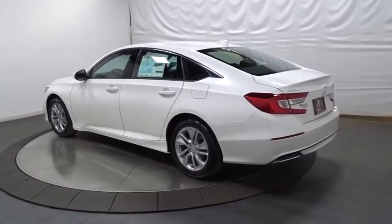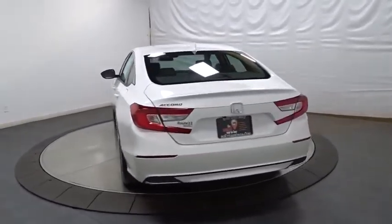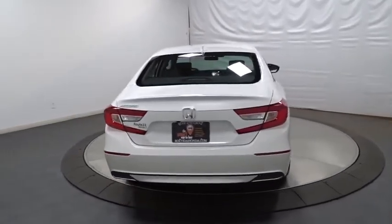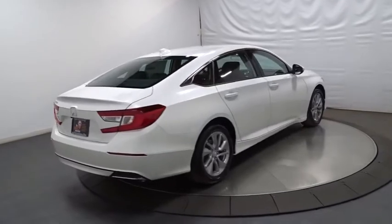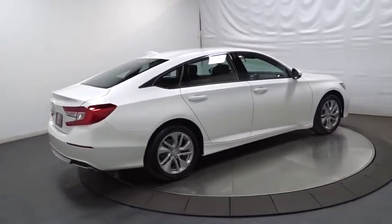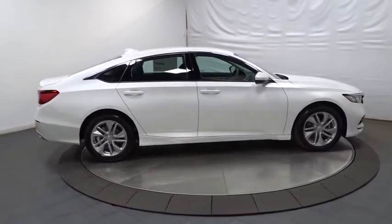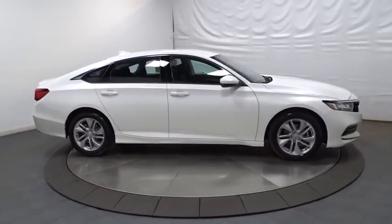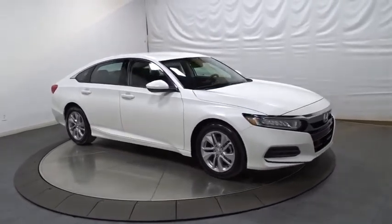Keyless entry, backup camera, Bluetooth, front wheel drive, trip computer, outside temperature gauge, day and night rear view mirror, tachometer, brake assist, cloth seat trim, body color door handles, engine immobilizer, low tire pressure warning, power rear window sunshade. This beauty is sure to make you the talk of the neighborhood, so call or drop in for a test drive today.